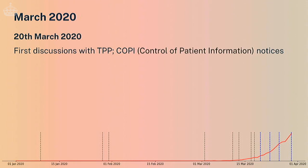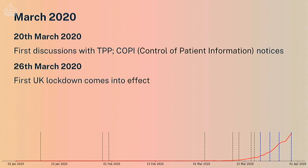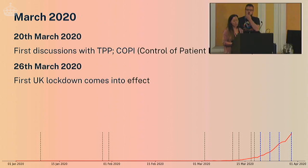On the same day, special COPI notices were issued by the Secretary of State for Health and Social Care, and that gave us the legal basis for accessing data on behalf of NHS England. The COVID situation continued to develop at an alarming rate, so the first UK lockdown was announced on the 23rd of March, and legislation came into effect on the 26th.